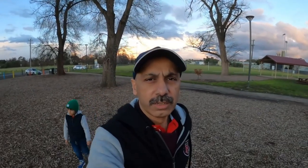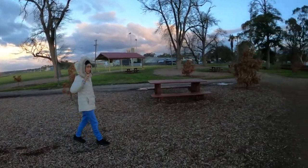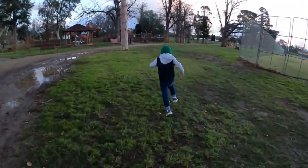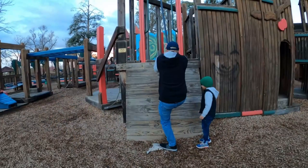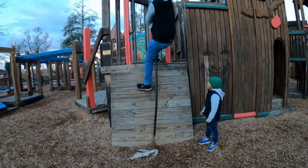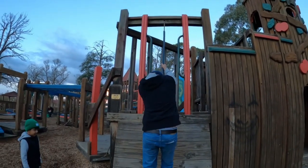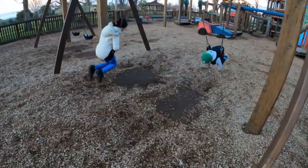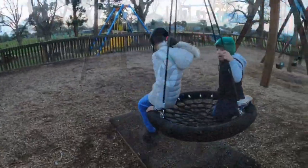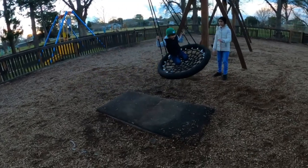Guys, we are here at the park right now. This is a different park from last time, and Mustafa is here with me, and so is Zainab. Hello, Mustafa. Climb this. Are you enjoying, Mustafa? This is really good.